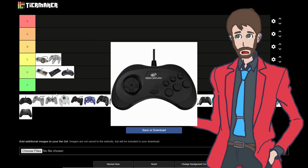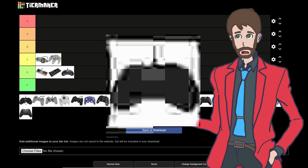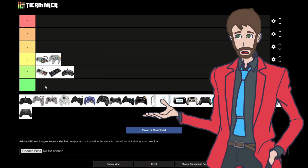All right, let's move on to the Sega Saturn controller. This is basically just the Genesis controller, but with bumpers. Literally, they have the same 6 button face button thing here, but they added bumpers onto the Saturn controller. I don't know if that was on purpose. I don't know if they didn't anticipate that, but it didn't alleviate many of the problems that were had with the Genesis controller.